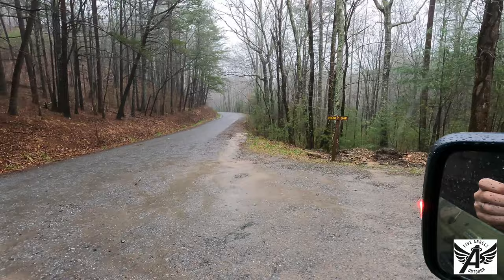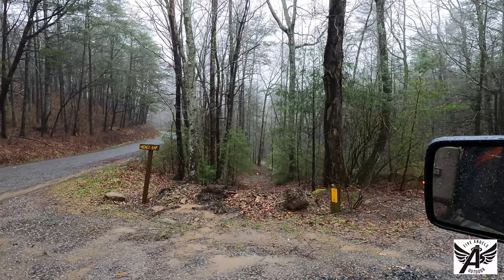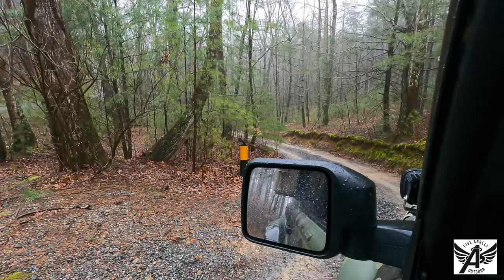I think while we're up here, we'll just do some exploring. Here's a sign for Hickey's Gap. It's a little road that goes down this way. It's not marked or blocked. So let's check out Hickey's Gap.